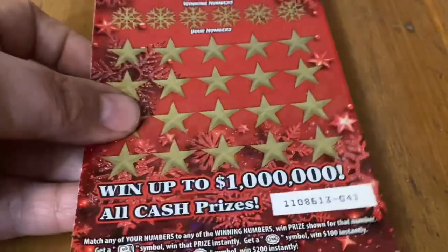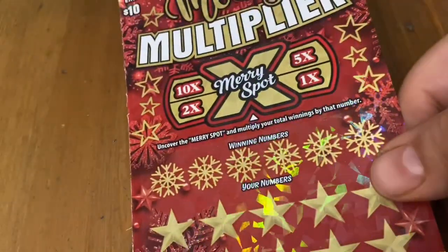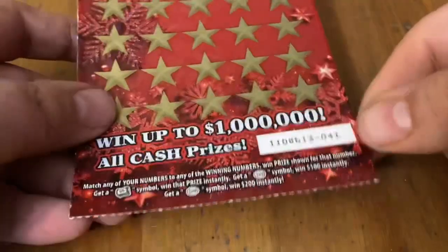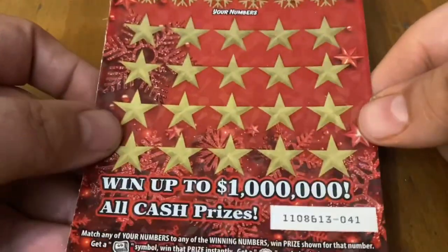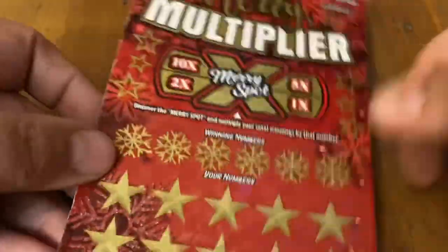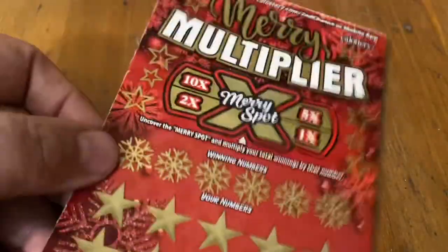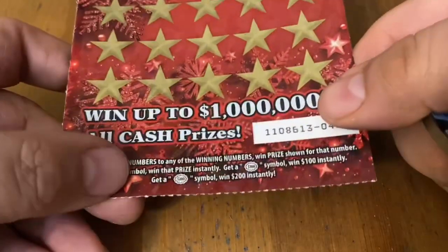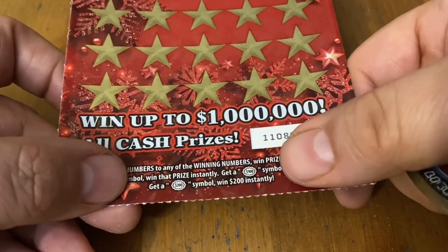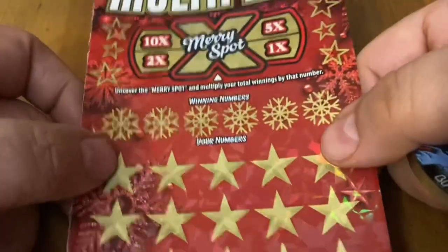Now we're gonna go into the Merry Multiplier. Ticket 41. I actually got these from 2 different books. The last ticket will be from another book because the machine jammed on this one. So I got ticket 41 from a pack 8, 1 and 3.61 straight across. Top prize is a million. And if we match our number or get the money roll, we have the opportunity to multiply it. Or I guess the burst too, we could possibly multiply. Burst or 100 or 200, and the money roll is an instant win.